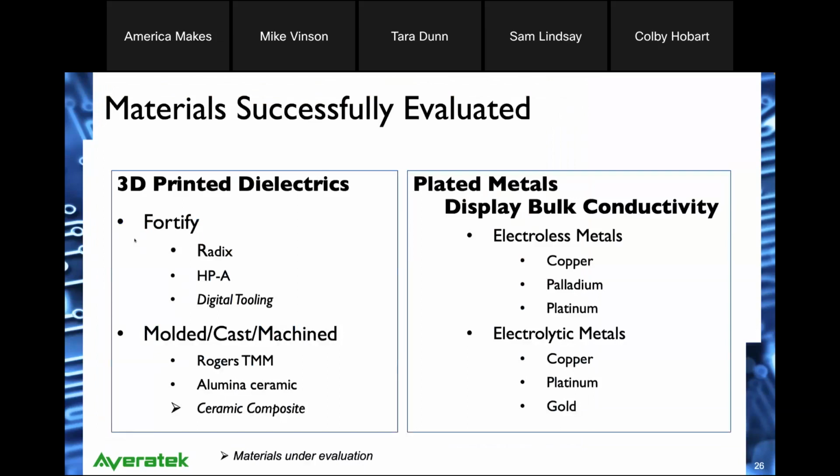So the materials that we've evaluated with this 3D printing so far are the Fortify materials, the Radix, the HPA, and we're also looking in the future at digital tooling material. The molded or cast or machined 3D objects that we've worked with are the Rogers TMM, like the white cones that you saw before, the alumina ceramic, which was the ceramic rod that you saw, and we're working right now with ceramic composite. It's important to note that the HPA and the alumina ceramic process almost identically with the laser process.